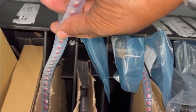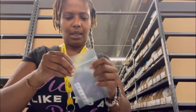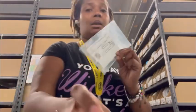So this is what they call cut tape. 1, 2, 3, 4, 5, 6. So I'm gonna cut it right here. Okay, so I can't cut and record. Now I got my part. I go back to my bay to package it. Okay, got my pieces. Got my bag, put my parts in the bag, zip it up, get my label. This is ready to go.